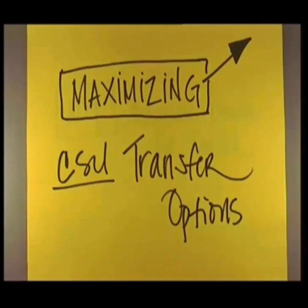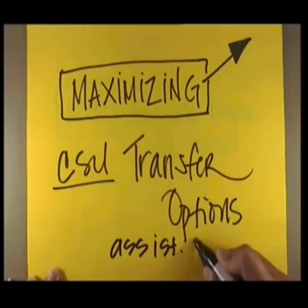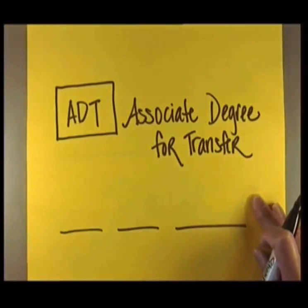Complete with a C grade or higher the following GE courses, known as the Golden Four. They include oral communication, written communication, critical thinking, and quantitative reasoning. Earn the grade point average, GPA, required for the major to which the applicant is applying at the time of application and final transcript review. And once again, that website is ASSIST.org. This is a very helpful website, so be sure to check it out.